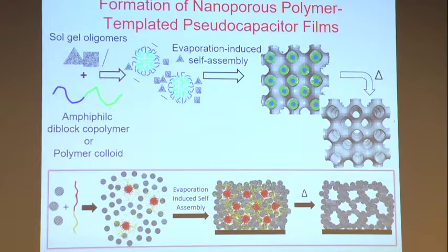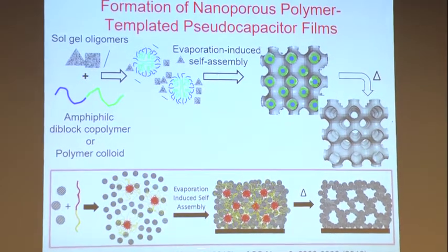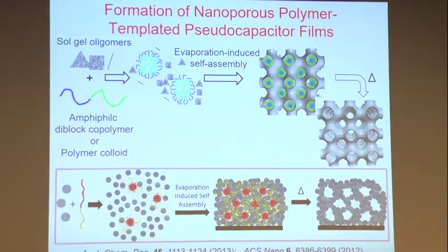And in fact, everything I'm going to talk to you about today is going to be a holey version of something. And we use a variety of methods to put holes in things. So one of our favorite methods is to use block copolymer templating, where we take sol-gel type precursors, we co-assemble them with amphiphilic diblock copolymers that make micelles. We also just make preformed colloids, polymer colloids. They work equally well. And we assemble those into an organic-inorganic composite. We can also start with preformed nanocrystals and again make an organic-inorganic composite.